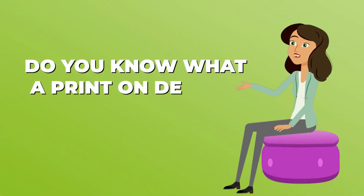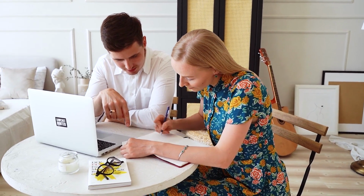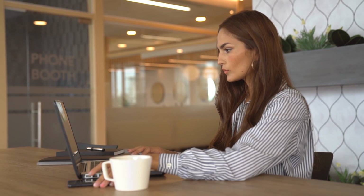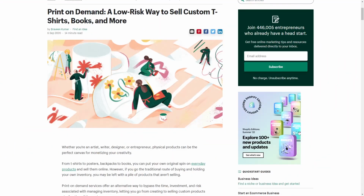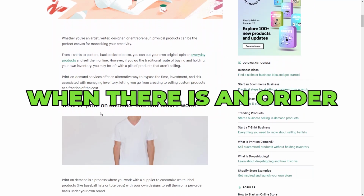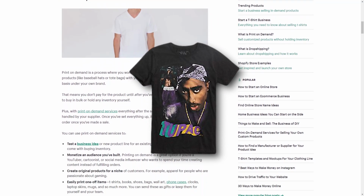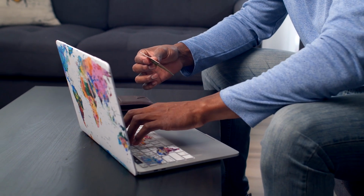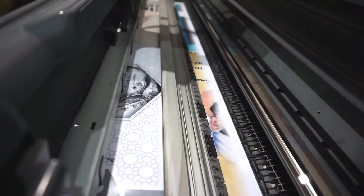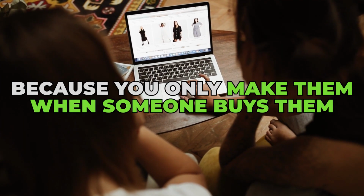Do you know what a print-on-demand business is? If you don't, then let me give you a little bit of an idea because this is what we are going to be focusing on today. A print-on-demand business, in simple terms, follows the business model that items will only be printed when there is an order. For example, you're selling t-shirts with a 2Pac Shakur design, and when someone places an order for one of these t-shirts, then that's the only time you print this shirt. That's why it's called print on demand, because you only make them when someone buys them.